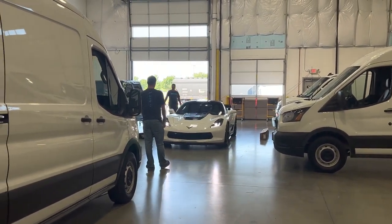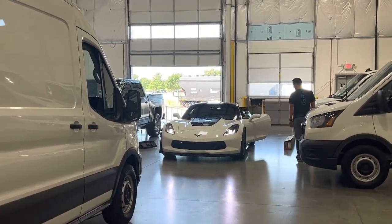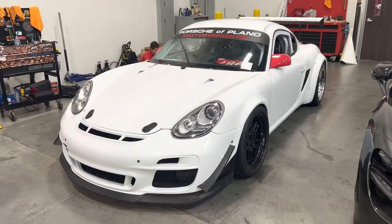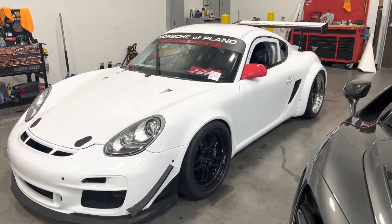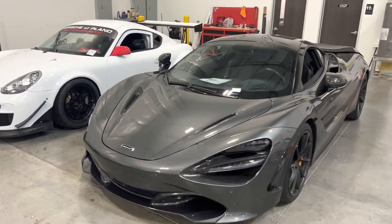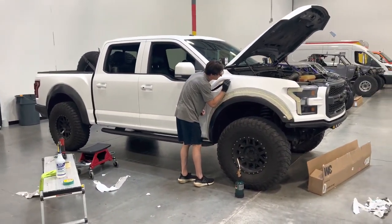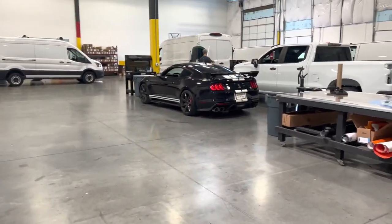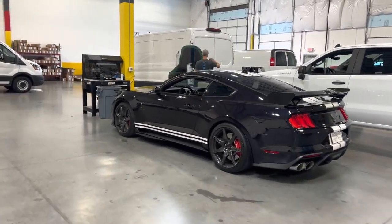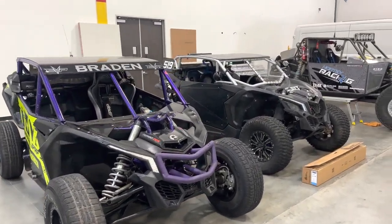There's a lot of cool other stuff in here too that I am going to show you here just shortly. So I got this Porsche race car down here. It is for sale, by the way. McLaren 720. It's getting wrapped. Working on this Raptor over here. Got the Shelby. A couple of racing side by sides.